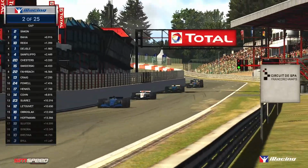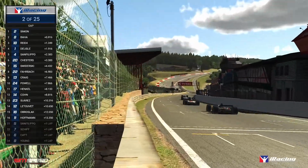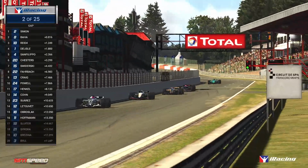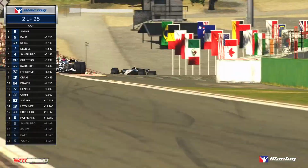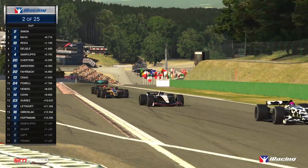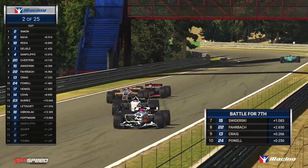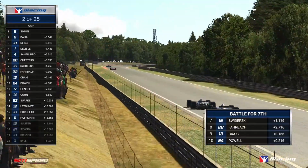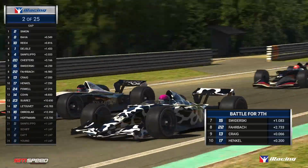Yeah, you're exactly right. And good little battle here for 7th, 8th, 9th, and 10th. These guys really getting amongst it. And yeah, they've separated themselves out at the moment. But I guarantee coming into the bus stop here, we're going to have cars going everywhere. But you can see too wide, too deep as they figure it all out.